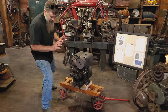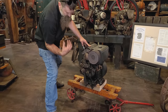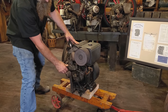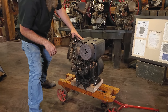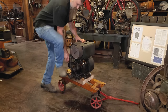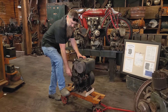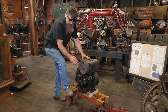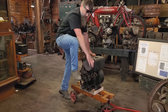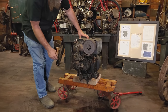So again, easy kickstarter. We got a throttle right here. It's only 21 cubic inches. The choke is right over on this side. So what I'm going to do is give it a couple kicks with the choke and hopefully this thing will be popped off and running in just a couple kicks. One kick, two kicks. Oh, three kicks, one more. Bring that throttle up a little bit. There we go.